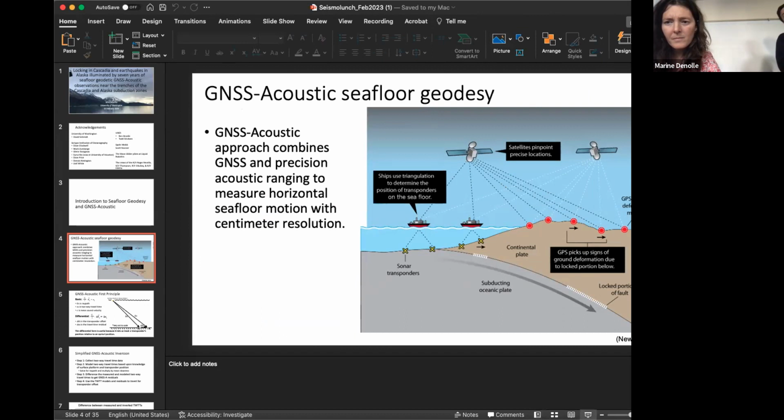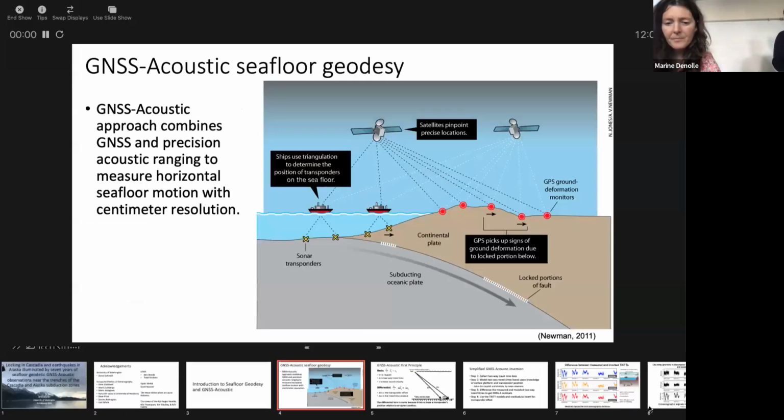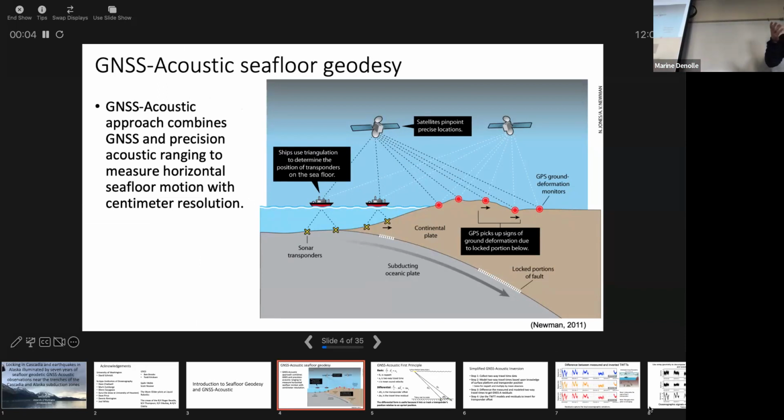So the driving motivator for GNSS acoustic is that we want to be able to collect geodetic measurements in an offshore environment. The standard terrestrial geodetic techniques, GNSS and InSAR, are very well established, very powerful tools, and you can apply them to a marine setting, and they work very well. The electromagnetic radiation, the radar from the satellites, gives you about that much penetration in seawater, which is marginally shallower than most of the ocean, but it's a start.